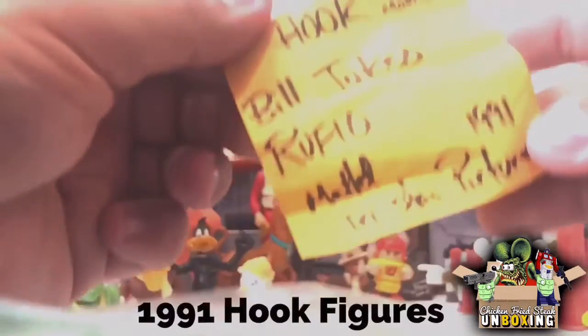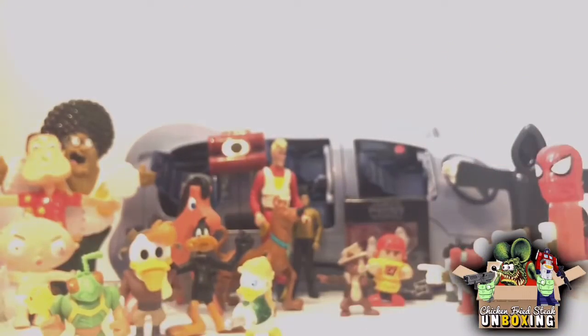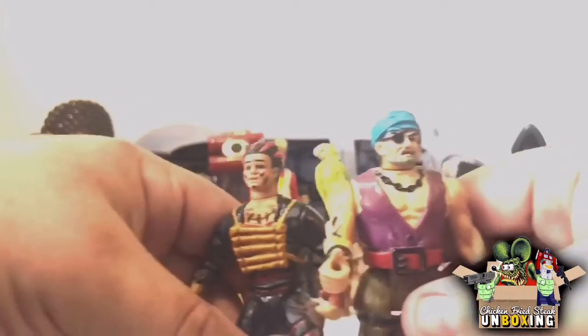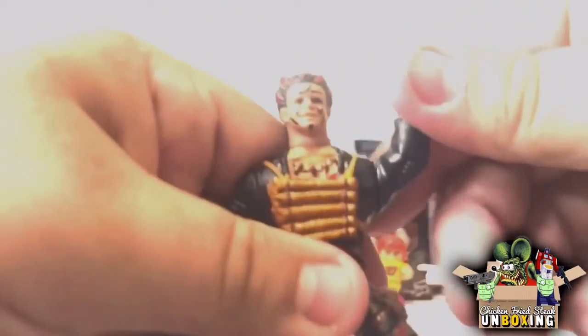Okay, we have a package here. This is 1991 Hook action figures. You see the names Rufio and Bill. These are amazing. I really appreciate these. I did not know he was going to send them to me. If you go check out my buddy David Blucher, he collects these, I believe. He may have them all, or he's working on them all. But he has them in package, so I'm definitely down with collecting them in package or loose.